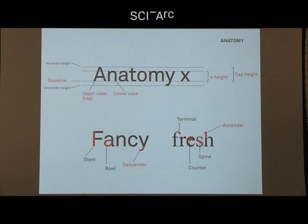Descenders are the parts of certain letters that go below the baseline. Ascenders are the parts of letters that go above the x-height. And you only have those for lowercase letters. I guess the uppercase Q might have a descender, it kind of swoops down. Sometimes the J does too.